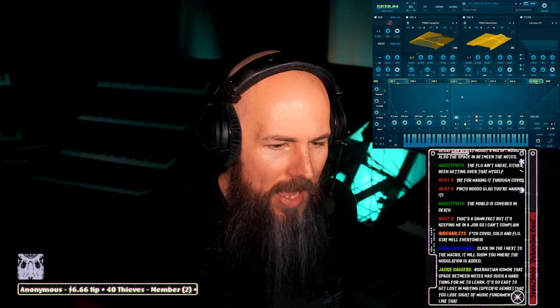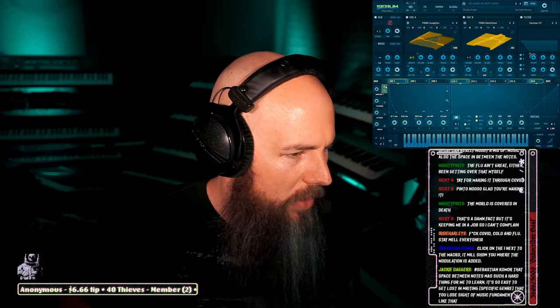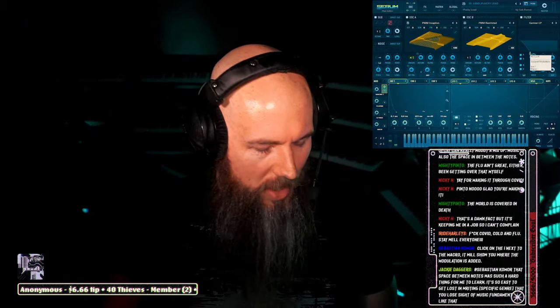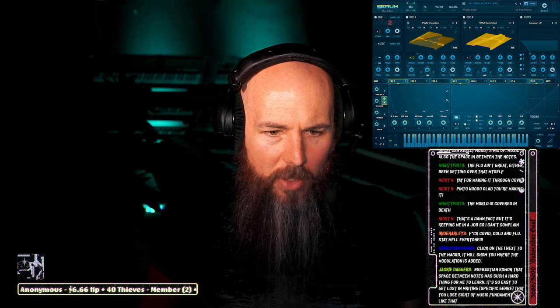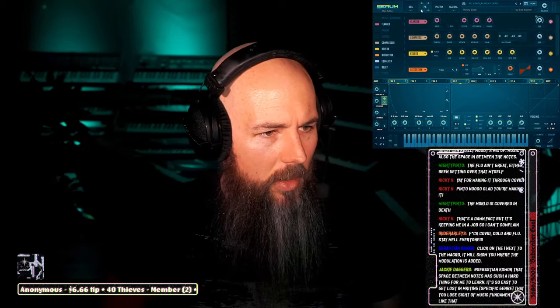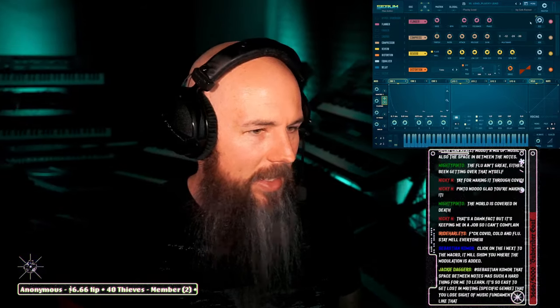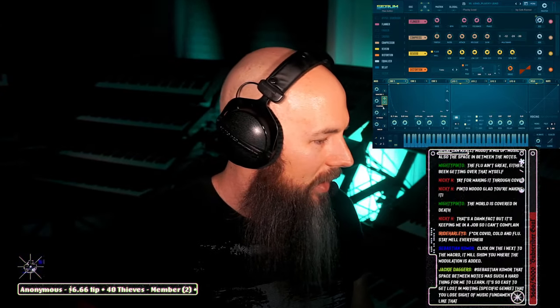Click on the one next to the macro. It'll show you where the modulation is added. Interesting. Okay, so... Oh, I see. So that actually shows you where it's going. Cool. So if I go to flange, that's going to the filter mix. Or is that over here? Let's see. Ah, I see. It's up here. It's the mix for the flanger. Nice tip. Thank you. Appreciate that.